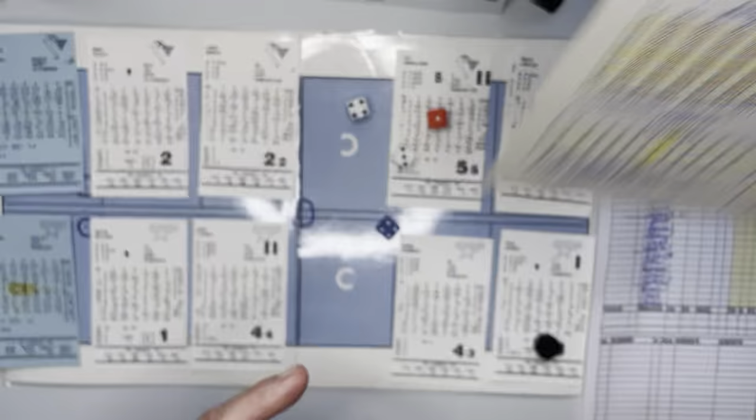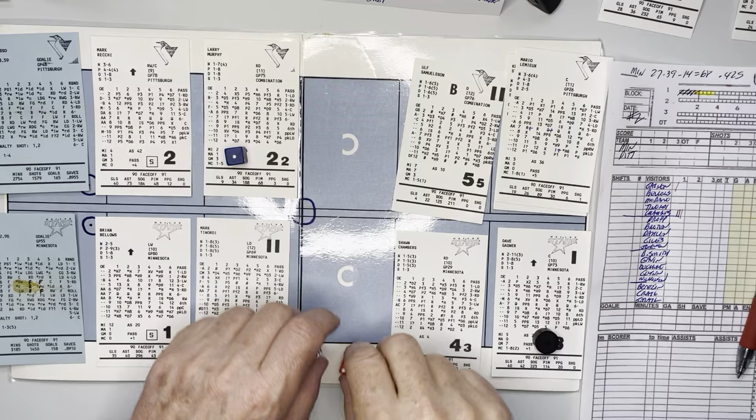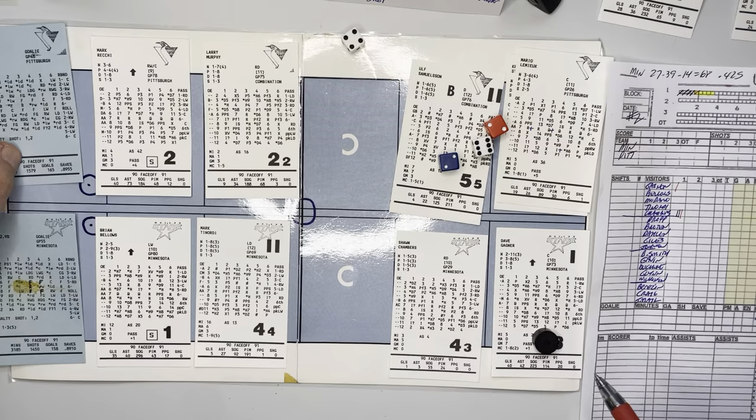He is a 2-11. Here comes Gagne on the rebound shot. He shoots. It's going to be in range because that's a 1. It's below the 2. So Barrasso's got to come up with a big stop here. 2-10 on Barrasso's card is a star right D, which means he didn't make the save. That would have been a save. Anything with a star or a G is a goal. So Dave Gagne is going to get the first goal of the game here.